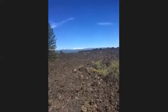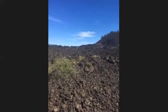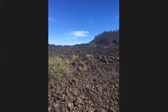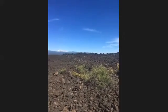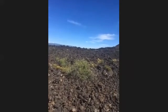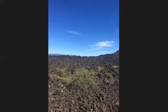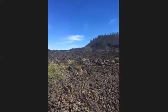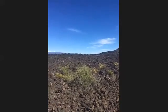What else is going on out here? Let's see. The lava field itself has its own kind of ravines, where you can tell that at some point when the lava came through, it just isn't flat. It's very hilly and kind of moguls throughout the entire field. And I can imagine too, I'm out here, it's about 10 o'clock, 10:30, and it's very warm.